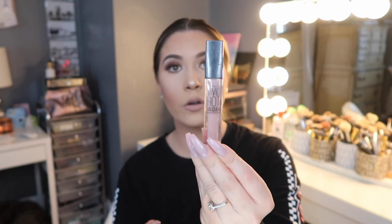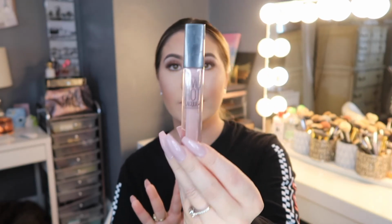Wipe off your translucent powder because I have left the house and forgot that was there. That was embarrassing. Okay. So yeah, I'm going to go in with the Maybelline Vivid Liquid Liqueur. I don't think you guys were able to see it in my last video because the camera died. So I'm going to put it on for you guys now. This is in the color Tease.